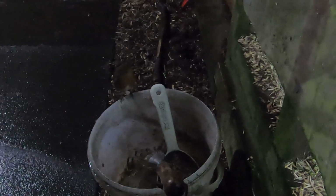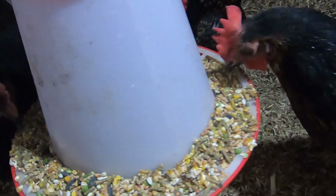Oh, look out here. It's dark. But little Robin, hello, is still here. Always on the watch for some nosh is our Robin.